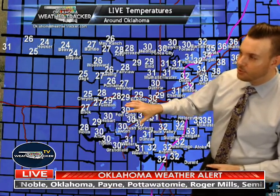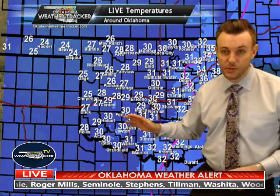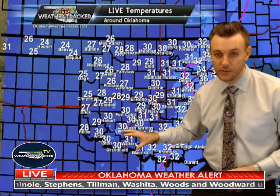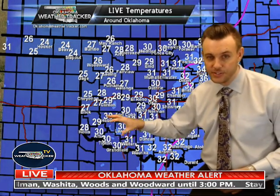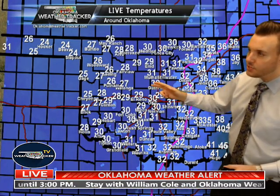So 29 to 30. So this is all still freezing down here. Even though you saw the computer trying to paint some of this with no freezing potential, back to just normal radar colors, that's not the case. This is all still freezing rain down in here. And again, even here in the metro, 29 to 30, it's all still freezing.